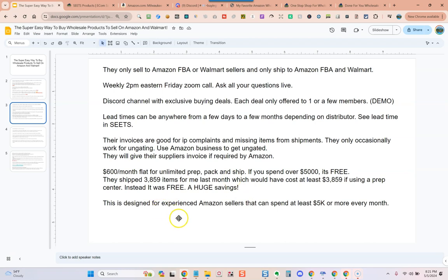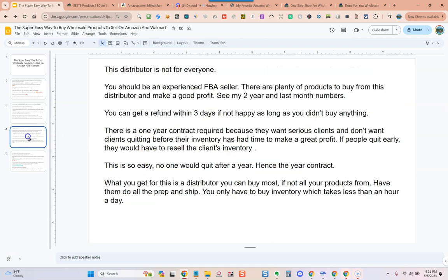This system is designed for experienced Amazon sellers that can spend at least 5K a month. Because in order to get that free, you've got to spend $5,000 a month, and you don't want to spend $5,000 a month if you don't know what you're doing. You could be buying products that aren't good, that don't make a profit, that are selling at their all-time high, stuff like that. So you need to understand what you're doing before you start spending $5,000 a month.